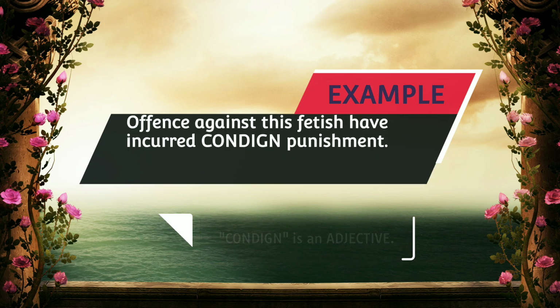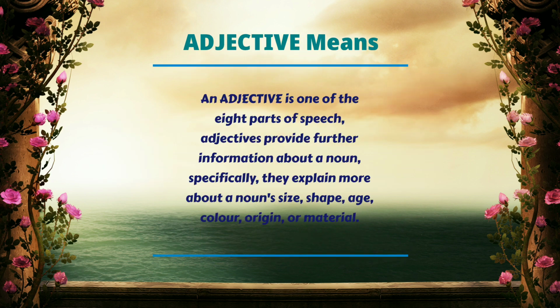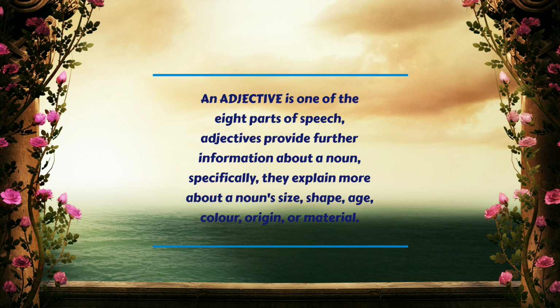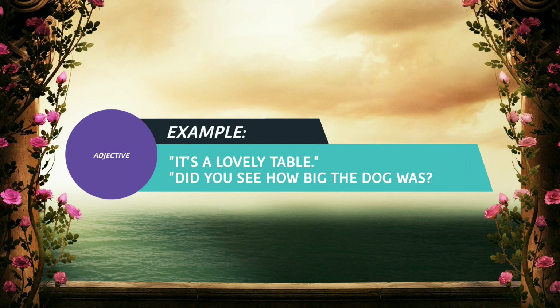Here, condign is an adjective. An adjective is one of the 8 parts of speech. Adjectives provide further information about a noun. Specifically, they explain more about a noun's size, shape, age, color, origin, or material. Example: it's a lovely table. Did you see how big that dog was?